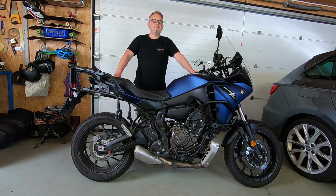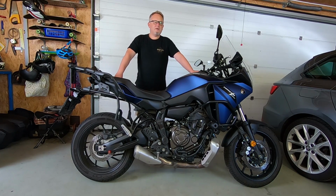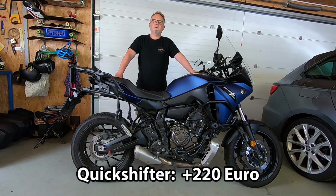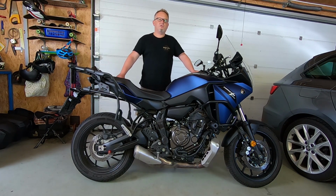This was Tracer 9 or GT. This was really what makes it really fun. You can apply throttle and you can change the gears without the clutch, and this is really fast. And even when you change gears down, it's beautiful. And this is not an expensive option. If you buy a Tracer 9, you can have this quick shifter for about 200-something euro. So definitely, if I decide to buy a Tracer 9, I will buy the quick shifter.